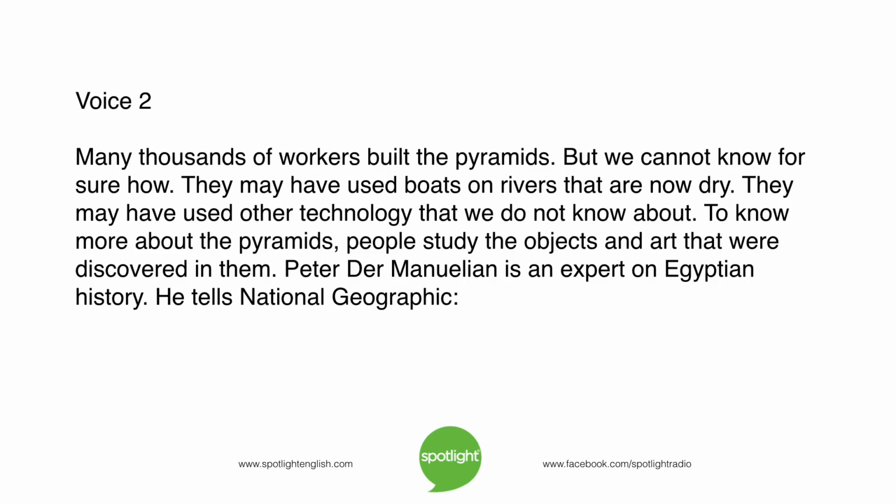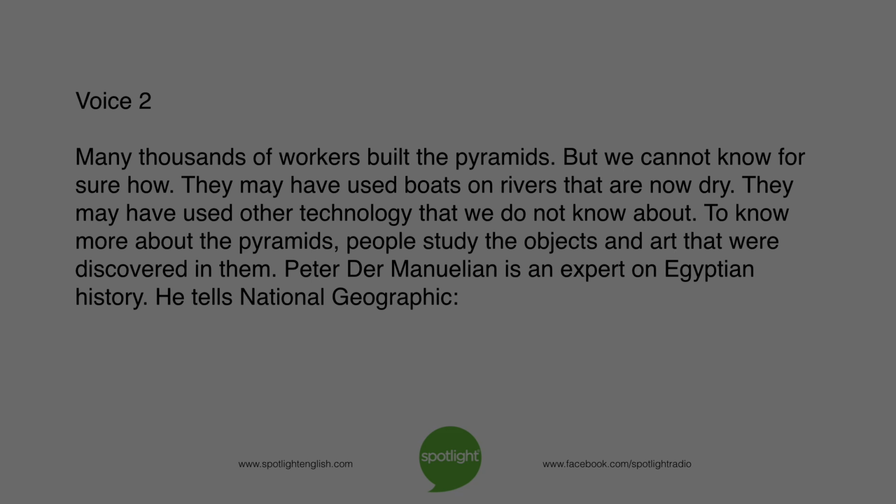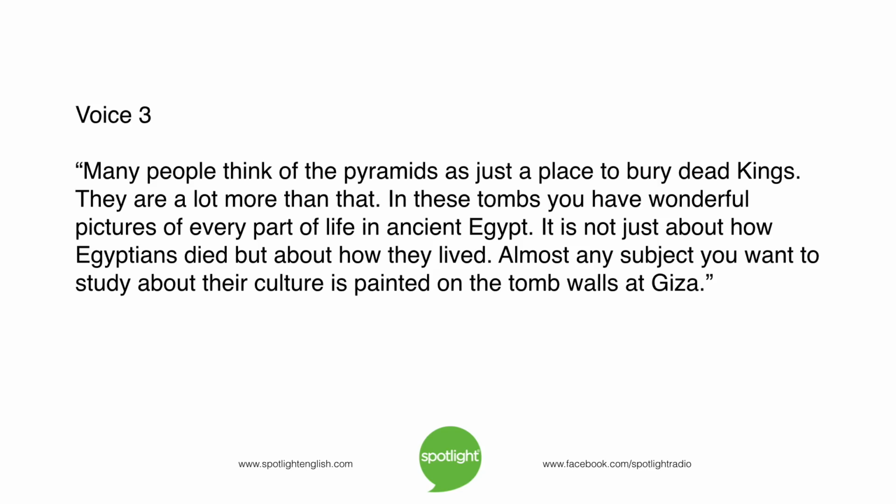Peter Der Manuelian is an expert on Egyptian history. He tells National Geographic, "Many people think of the pyramids as just a place to bury dead kings. They are a lot more than that. In these tombs, you have wonderful pictures of every part of life in ancient Egypt. It is not just about how Egyptians died, but how they lived. Almost any subject you want to study about their culture is painted on the tomb walls at Giza."